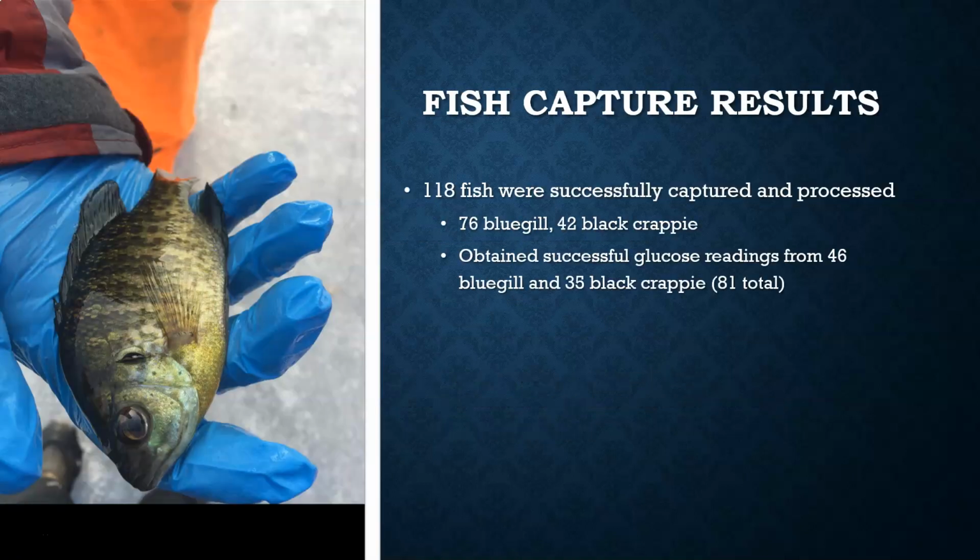So just some general fish capture results. We successfully captured 118 fish in this study and processed them. 76 of these fish were bluegill and 42 were black crappie. We did not obtain successful blood glucose readings from all of the fish that we captured in this study, but we were able to obtain them from 46 bluegill and 35 crappie, or 81 total fish.